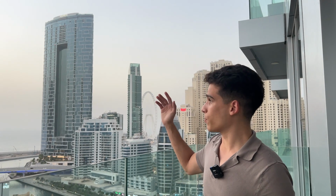Dubai has some of the most expensive real estate in the entire world, and I just spent 1 week at one of the most expensive apartments in all of Dubai. It's called Address JBR. We stayed in a beautiful 2-bedroom, 3-bathroom unit with full sea views. Let's take a look at what $8,000 to $10,000 per month on a yearly rental contract gets you in Dubai.